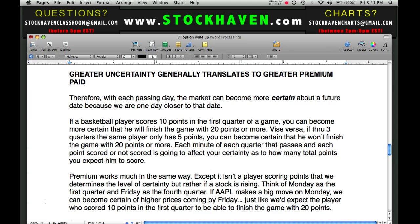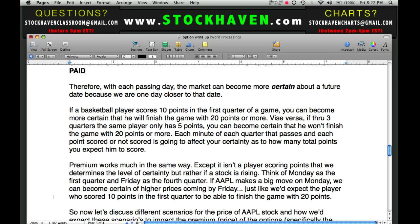Think about the basketball player again. If he scores 10 points in the first quarter, he could either score 10 points in the second quarter and get 20 points. He could score 2 points, then 2 points, then 6 points. He could score 4 points, then 4 points, then 2 points. Okay, there's all types of ways he could get to 20, but he made the big move of 10 points. Apple's the same way. If you needed to make a $30 move and it makes a $20 move on Monday, now it can make a $10 move on Tuesday, or it can make a $1 move, $1 move, $5 move, $3 move the following days. Okay? So that's how I want you guys to think about that.